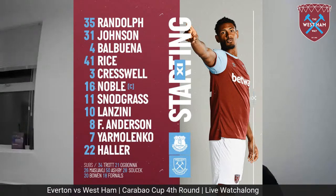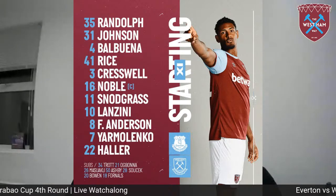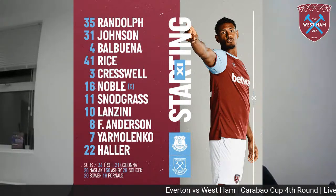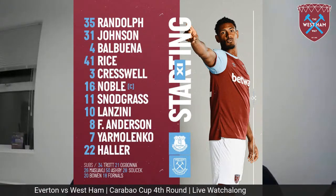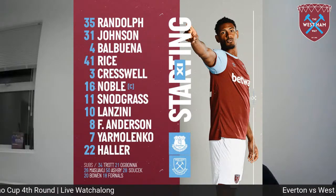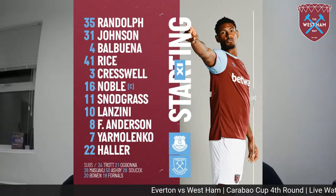Nobes has come in at holding midfield instead of Jack Wilshere. Jack Wilshere's not even in the squad at this point. But the attacking four of Lanzini, Anderson, Yarmolenko and Sebastien Haller are all the same. Ashby drops to the bench. And basically West Ham have put a really strong bench out, to be fair. Masuaku, Souček, Bowen, Fornals. It looks like West Ham are going for it to an extent.